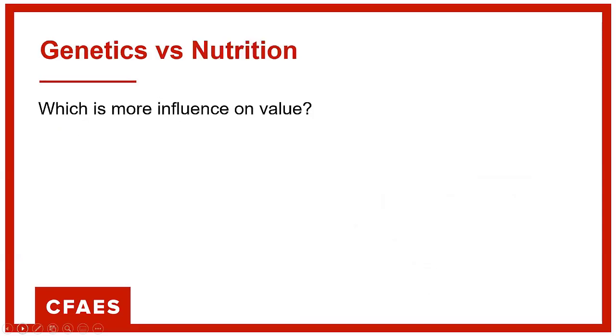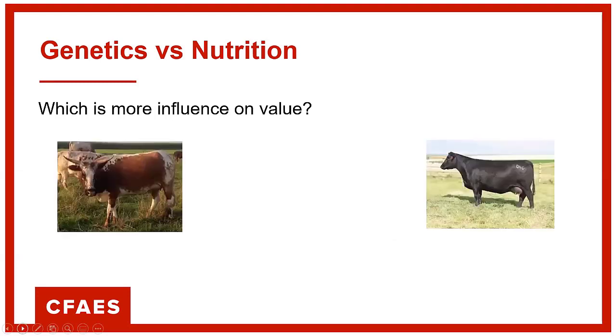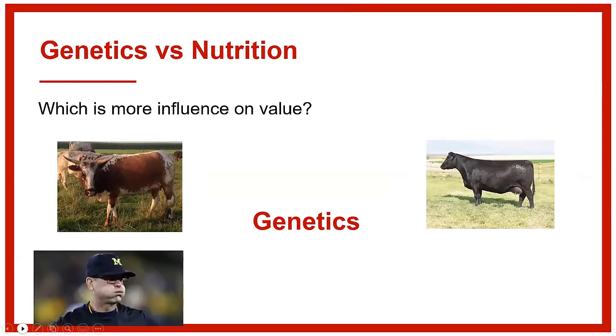Genetics versus nutrition is a concept that I put in a lot of presentations, and not picking on any breed in particular. If we talk about genetics and nutrition, what has a greater influence on value? I tend to make the case for genetics. We know there's a high probability that offspring from the cow on the right side of the screen are going to be more valuable than the cow on the left side of the screen.